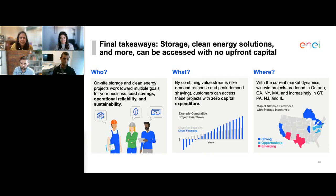Cool. So I'll wrap up, and I think we can be very quick here and just go right to Q&A. But again, I just wanted to highlight that these projects are really driven by business needs. So we're looking at cost savings on the OpEx side, operational reliability, and then sustainability has really been a thing we've been asked about a lot in the last couple of years. The key value proposition is the ability to provide this to businesses and customers at zero upfront cost to them, so fully financed, and the savings are realized through a lower PPA rate than the grid or a benefit share agreement where we share in the upside of storage operations.